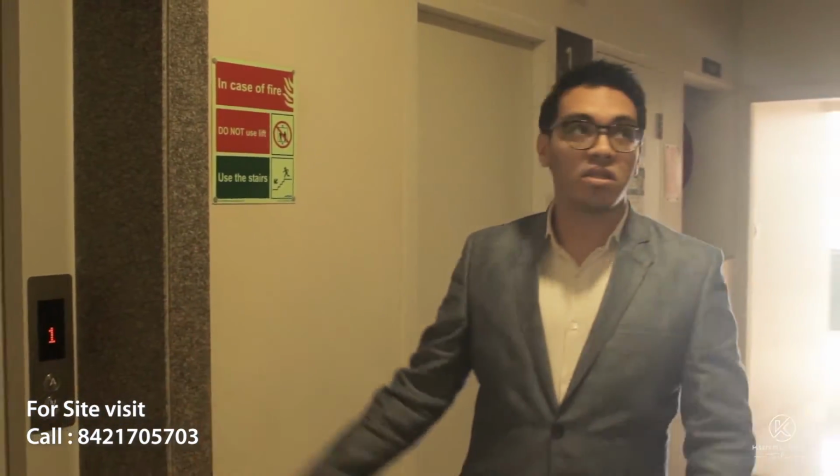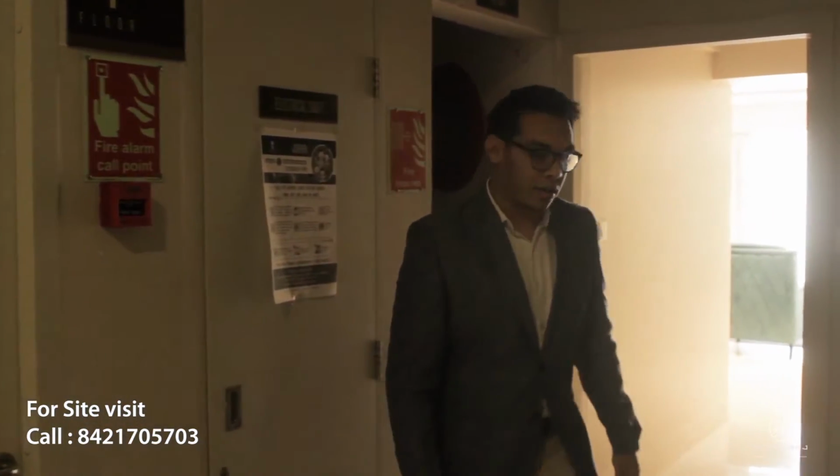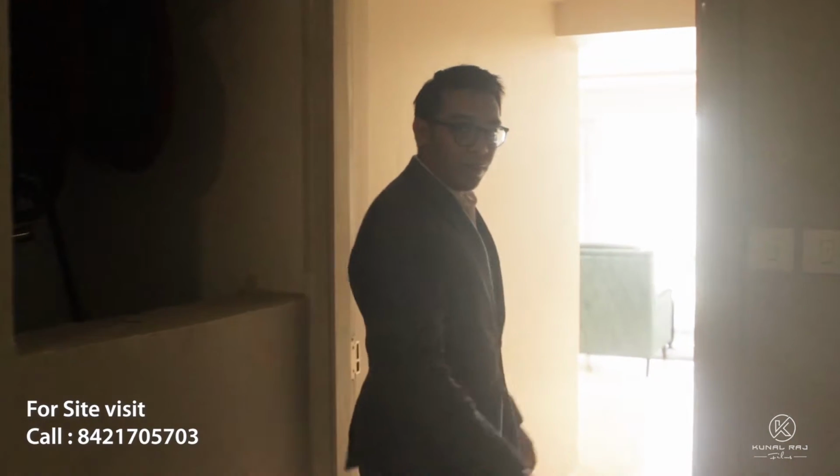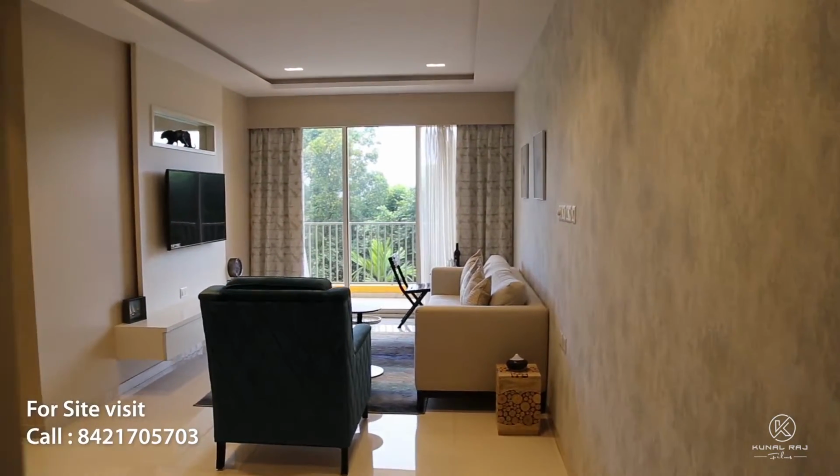This is the lobby area where we have a passenger lift and a service lift. The main staircase and a fire exit. We show you the sample apartment, which is 808 square feet. This is the foyer area.